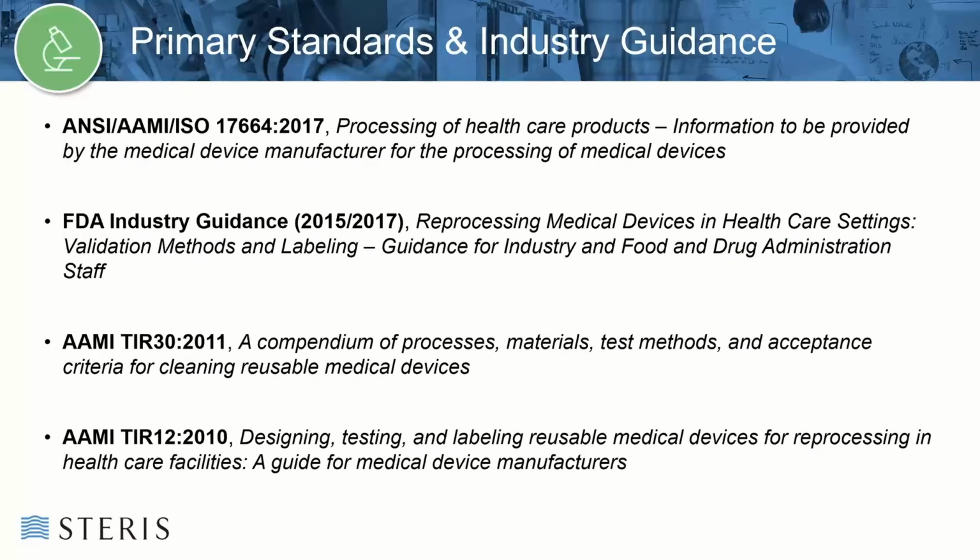There are four primary standards that we use in the reusable device industry. There are some others that are used, but these are the four ones that are used primarily from a device manufacturer's perspective. There's ANSI AAMI ISO 17664, which is an international guidance document published in 2017, processing of healthcare products, information to be provided by the medical device manufacturer for the processing of medical devices.